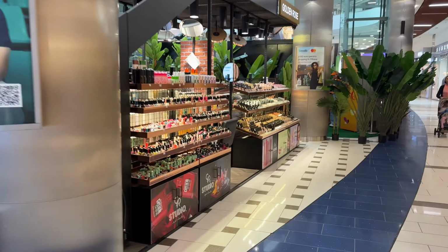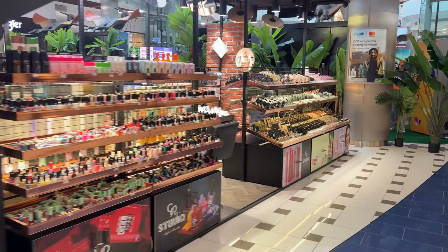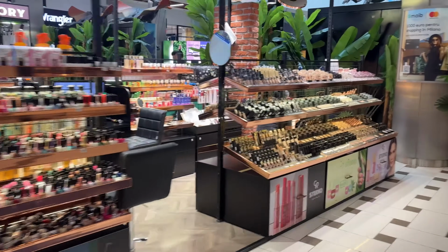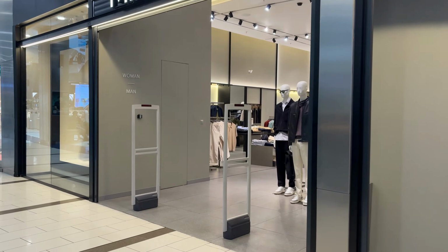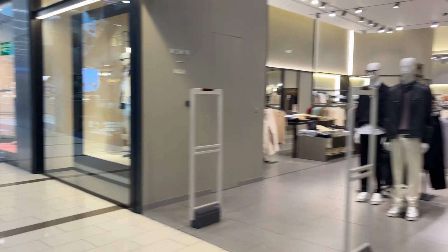There are so many shops and stalls and things in the shopping mall. It's absolutely crazy, to think that they say Moldova is one of the poorest countries in Europe. It's just crazy when you go in. It's like a completely different world.